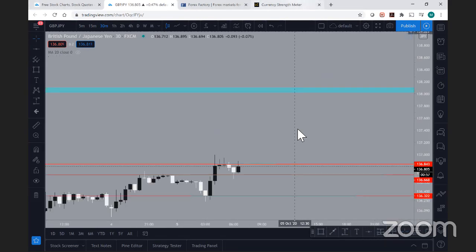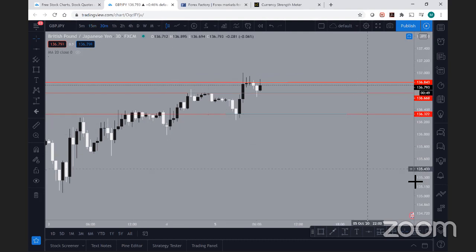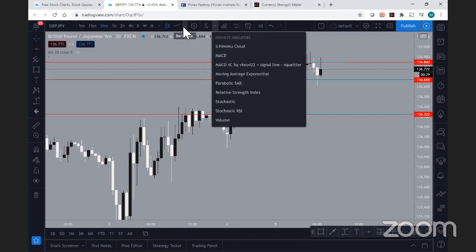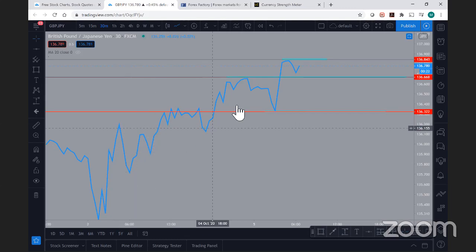So if we go back down to our chart, that's exactly what's happening on our chart. It's a little more complicated. Well, not really complicated. It's just harder to see because you have candles, but if you take this and turn it into a line chart, it's much easier to see. Support, support, support, support, support. Resistance, resistance, resistance, resistance.